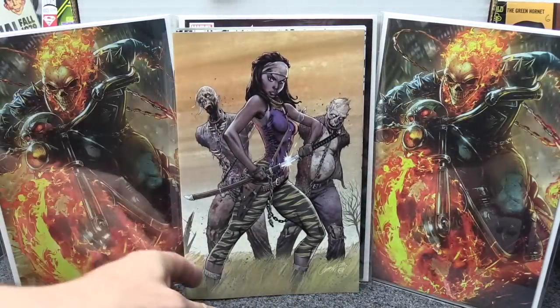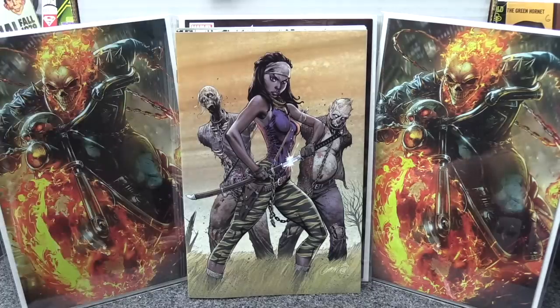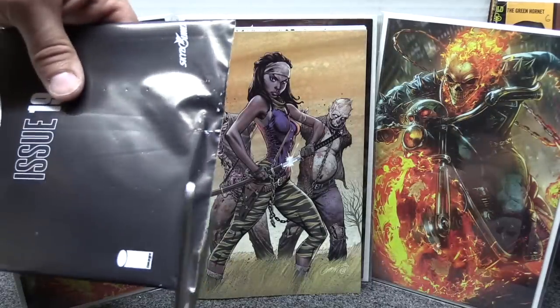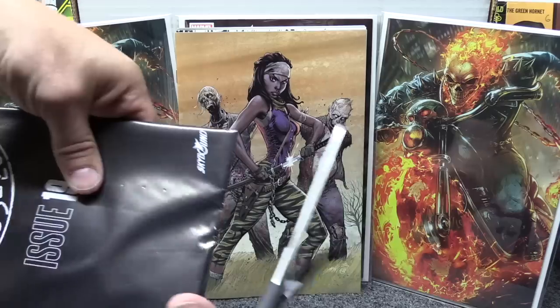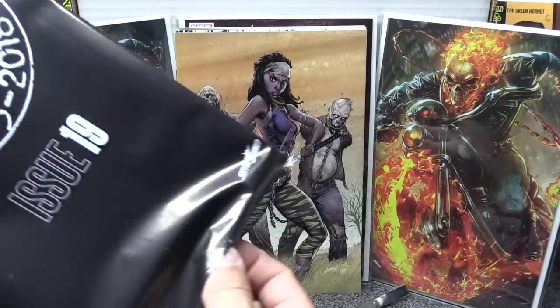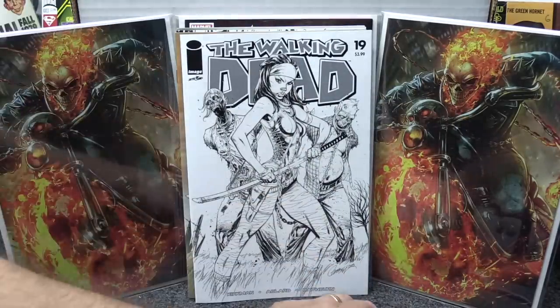Looks like it was showing on the cover there. Sweet. So for J. Scott Campbell, I got a color virgin. That's nice. Man, that's a nice looking cover. I got a good haul here so far. Let's see what the second J. Scott Campbell one is. Oh, it's a black and white. I think it's a trade. Oh, sweet. Oh, man, I got a pretty good haul there.